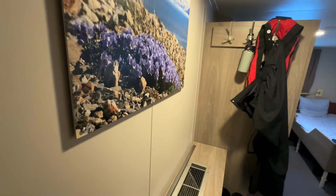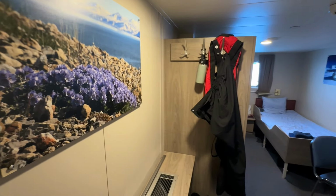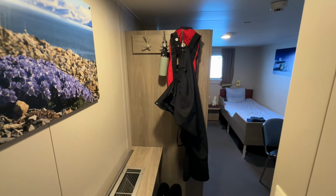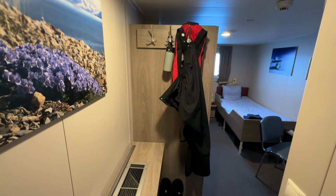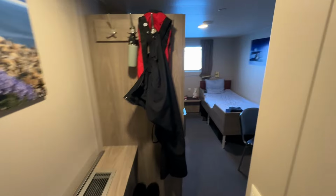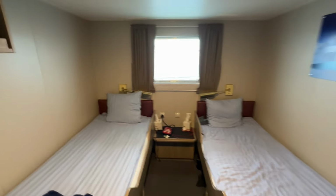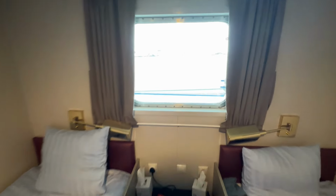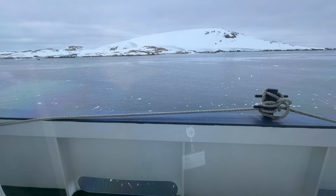So just a little look around the room. This is a windowed twin bed room, so two single beds and a large window. The alternative variation is a porthole, which is a smaller window. With the window room, you get this massive window compared to the porthole, so you can wake up every morning and look at beautiful Antarctica.